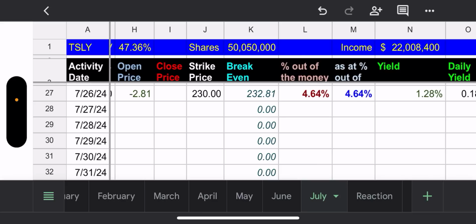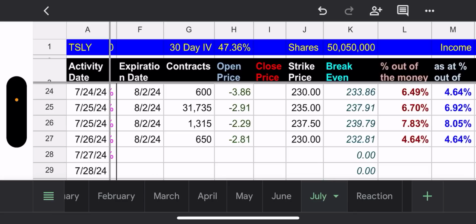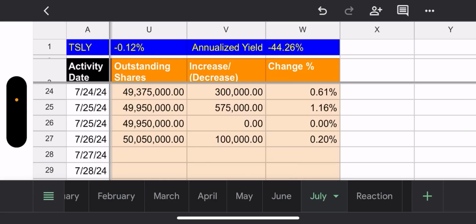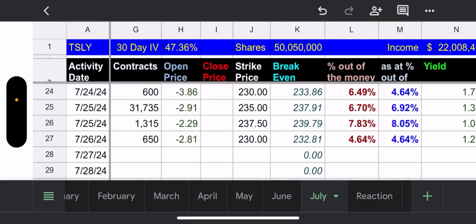The other positions leading into next week, they got various positions here. So 230 was a pre-existing position, so now they have 1,200 contracts there. The next lowest is their largest position, 31,735 contracts, 235 strikes, 6.92% out of the money. So that's a little better. And then they have 1,315 contracts, 237.50 strike, 8.05% out of the money. So, we'll see. Tesla's been unpredictable lately, so who the hell knows? But they've been doing pretty good, of course, until this synthetic expires. We'll see. Outstanding shares had an increase of 100,000. Not bad. So that puts them in the total outstanding share bucket of 50 million, 50,000.